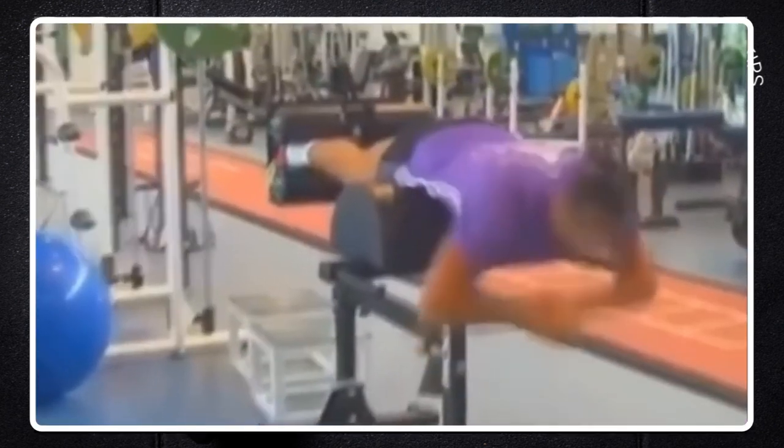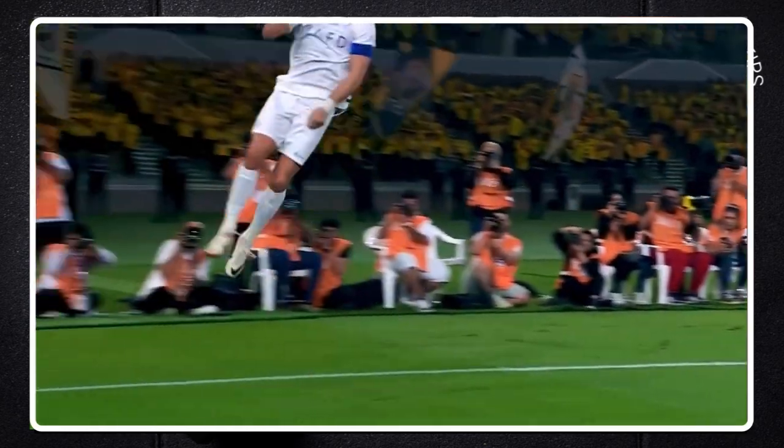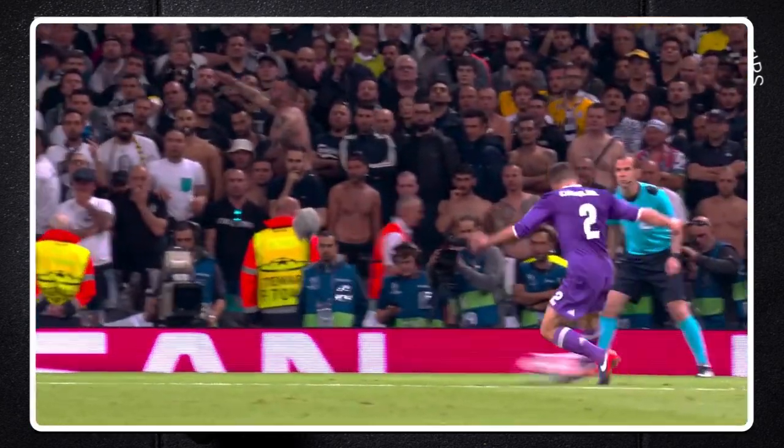Cristiano Ronaldo is known for his discipline and relentless work ethic. Whether it's on the field or in the gym, his mindset is always focused on being the best. He follows a strict workout and diet plan that's designed to maximize performance, power, and endurance. Quote from Ronaldo: "Well, we don't want to tell our dreams, we want to show them."